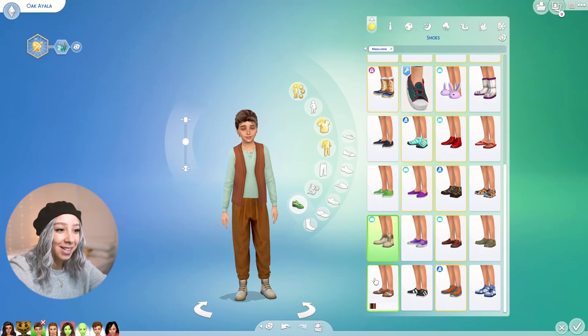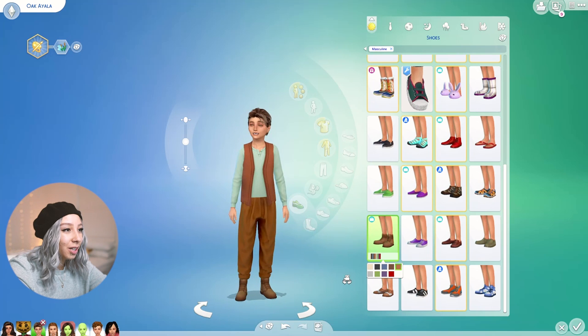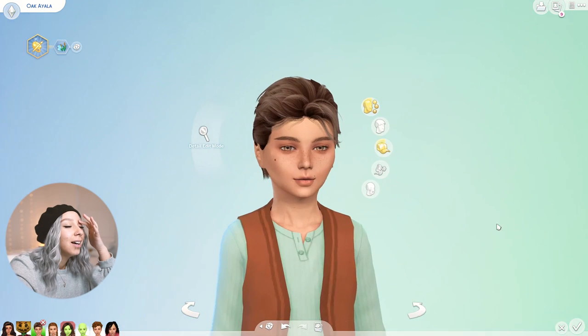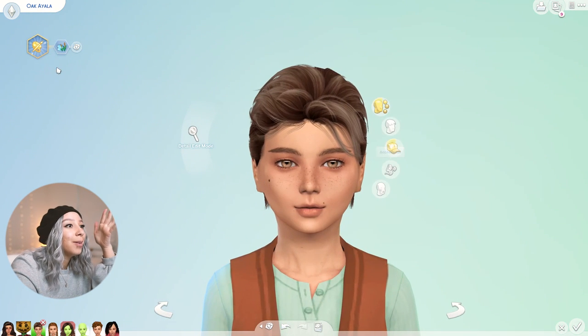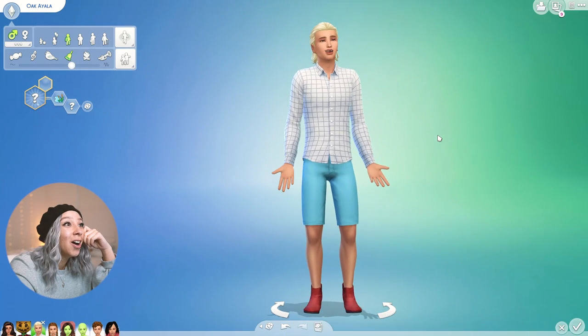Yeah, what was I gonna say? It's kind of hard finding really earthy clothing. Wait, I didn't age him up to a teen yet. What am I doing? Oh my gosh. Okay, let's age him up to a teen and see what he looks like.